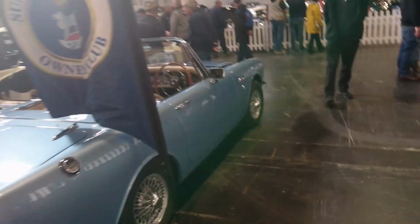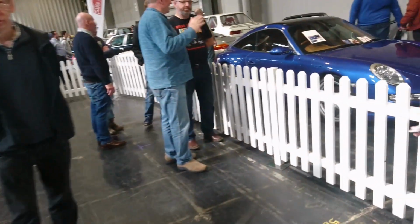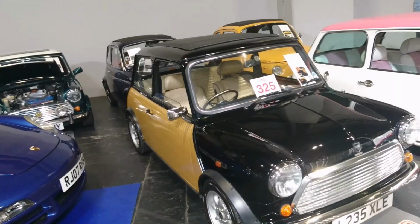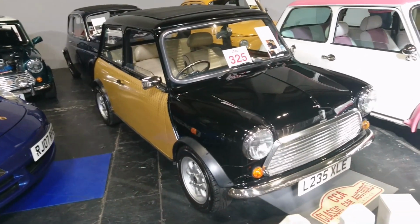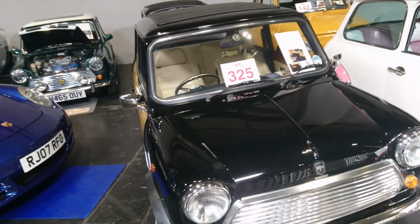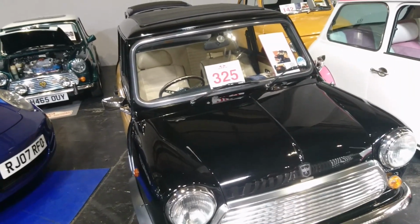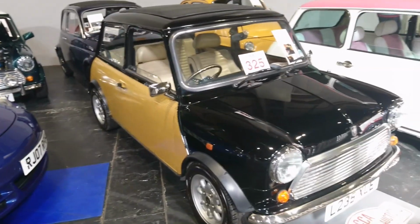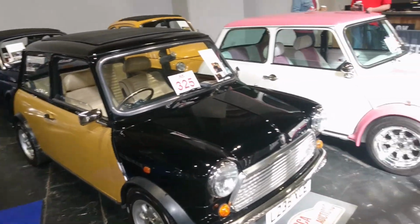So this is an early one. This will be the Mark 6. It's a 94. It's a Sprite, but it looks like it's been customised like a wooden picket or something. Oh no, not bad. It's a Mini DeVille by Radford. Like those sorts of things, viewers. As in one using adamant lives.